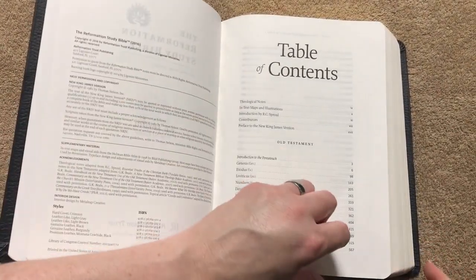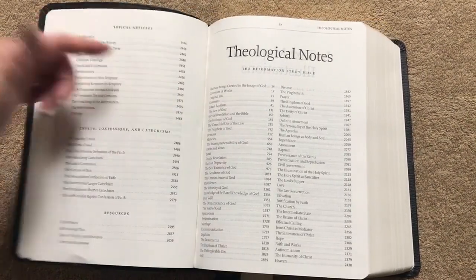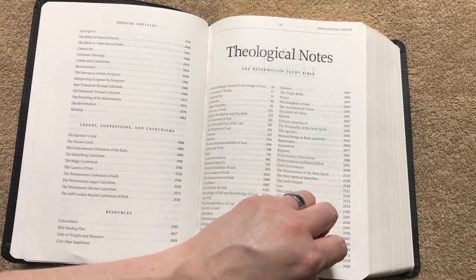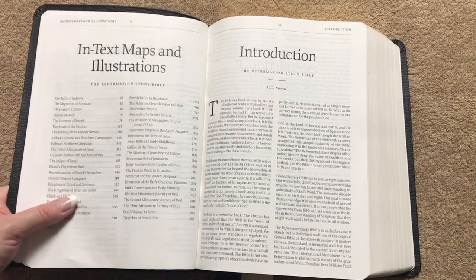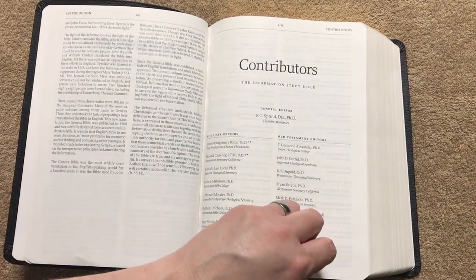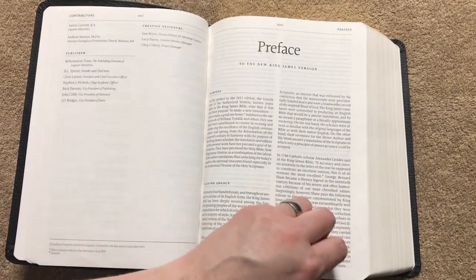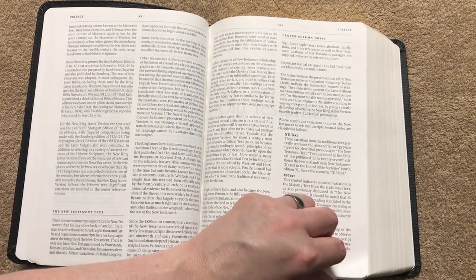We'll have our table of contents. So all the books, New and Old Testament. And then we've got a list of all the topical articles, the creeds and confessions, all the list of the theological notes. So those are just going to be like half page to 1 page shorter articles. We've got a list of all the in-text maps and illustrations. We've got an introduction by R.C. Sproul. List of all the contributors. Again, there's 75, so quite a few.